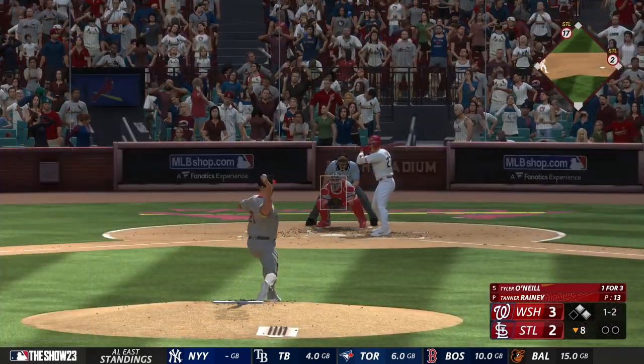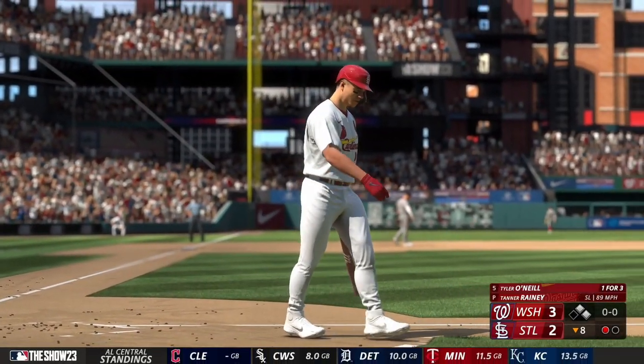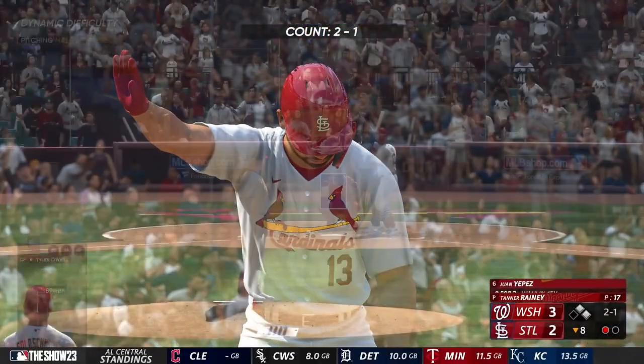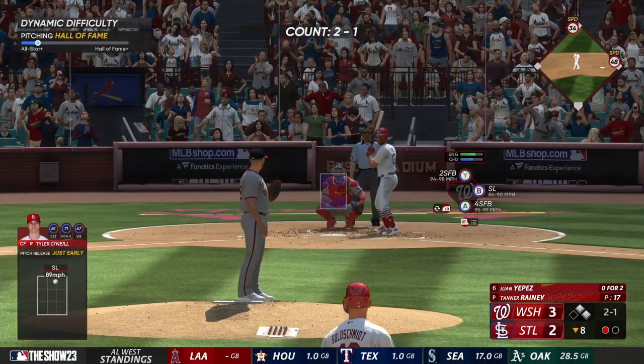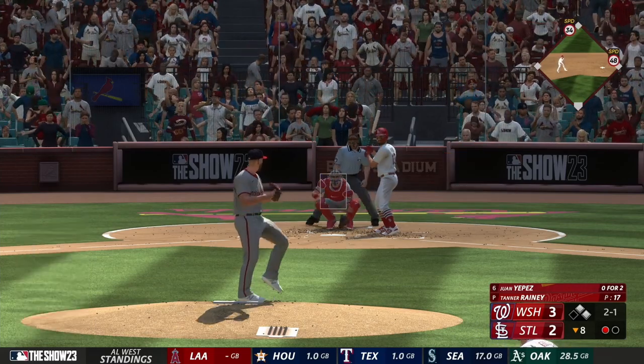Really important at bat coming up now. He goes down looking. Now this pitching staff has been merciless against him in this one. I mean, he struck out 6 times in this series, and we've seen no adjustment out of him so far.